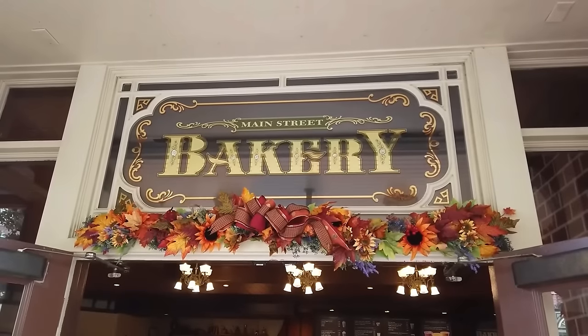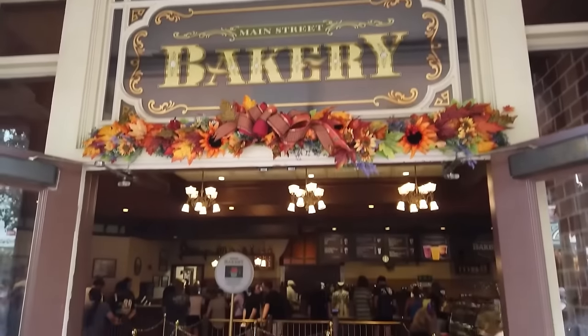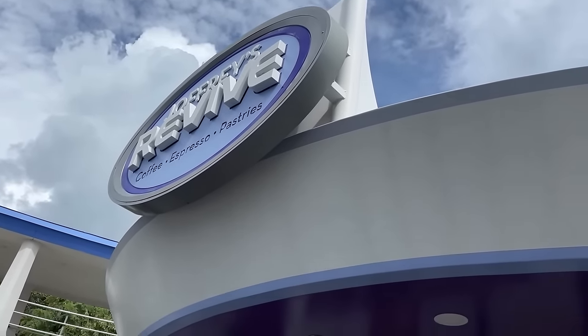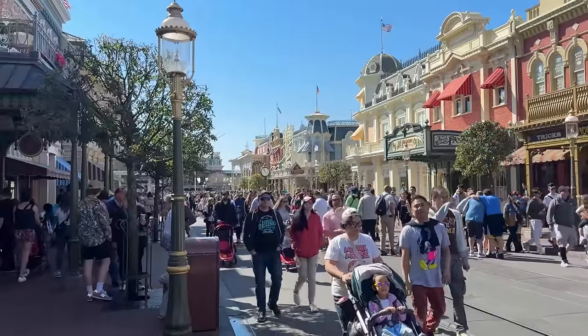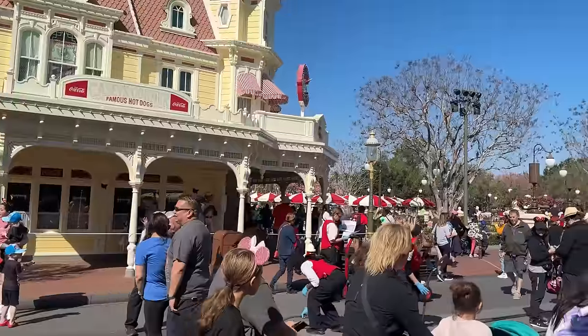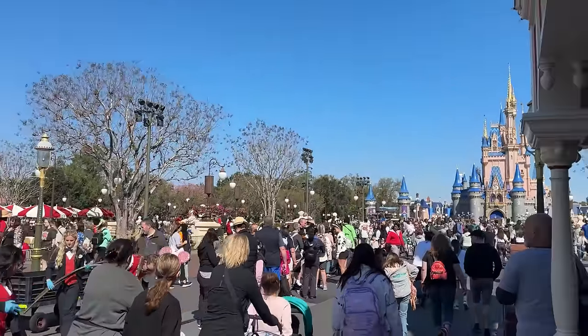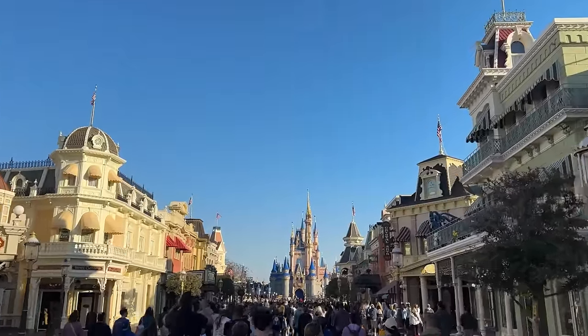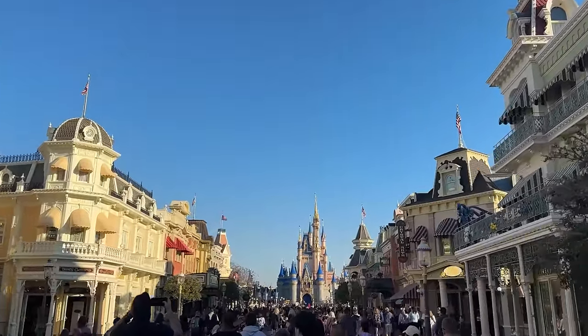Of course, you've also got Main Street Bakery, which is your Starbucks, or Joffrey's Revive here in Tomorrowland, which is your main Joffrey's location. So you have a couple good quick service options in the park, but I definitely recommend waiting a little bit. Most of these options go away around 10:30, but if you can wait till closer to that time and not waste your precious morning time eating, that is the best way to do it.